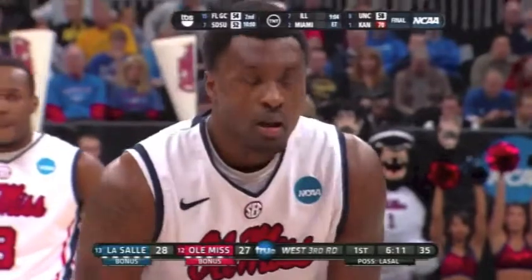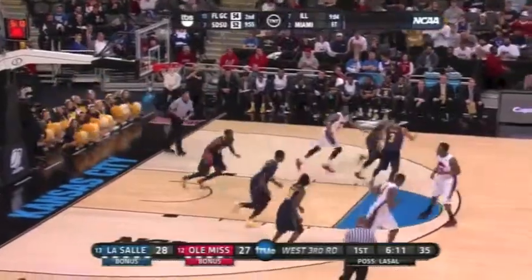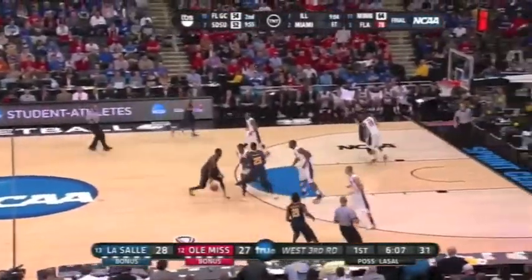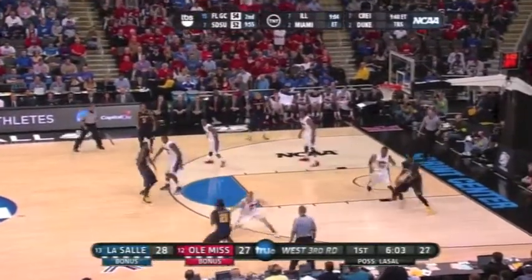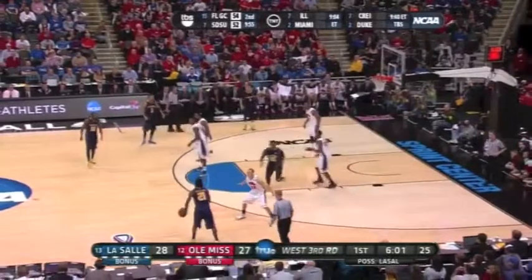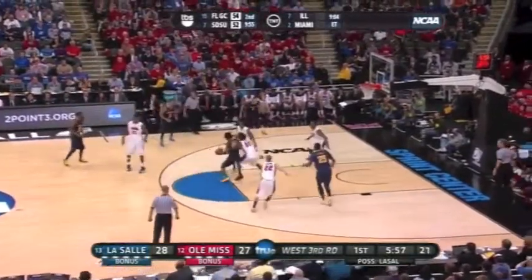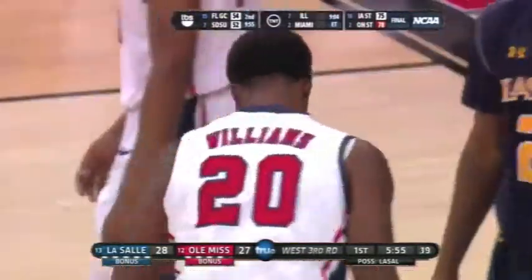And Ole Miss able to get right into the paint. Dunn committing the foul, but Williams not able to take advantage of the three-point play. Ramon Galloway has done over 1,000 points in his career at LaSalle with that last bucket. Garland, read by Williams, goes to the crossover. Garland draws the foul.